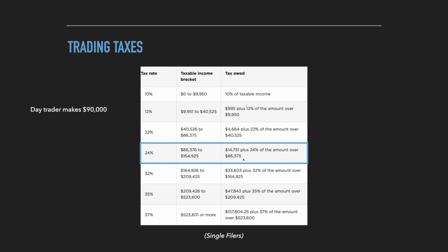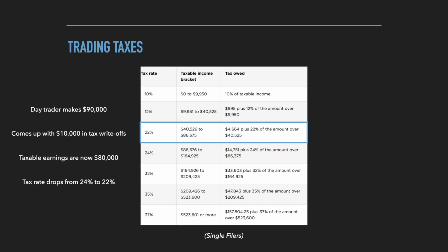Now, let's say the same trader kept track of all their different write-offs that they could potentially use over the past year, and they have a detailed list of all the things that they spent money on to help with their investments and to help with their trading. They come up with a total of $10,000 in tax write-offs. That means that their taxable income is now just $80,000, which is going to bring them down from the 24% tax bracket all the way down to the 22% tax bracket.